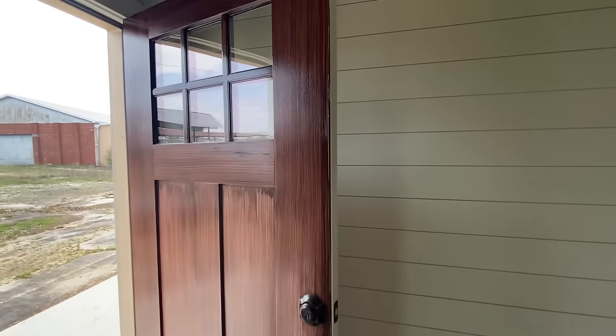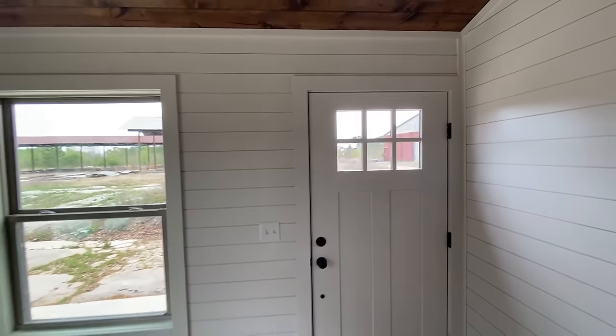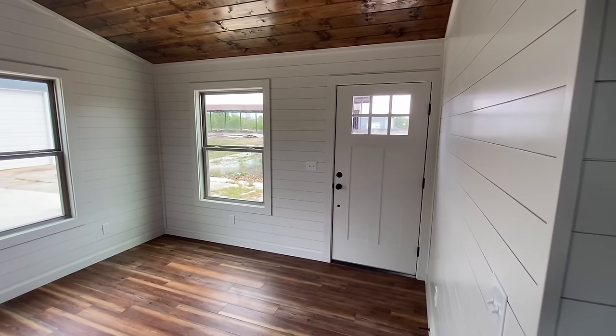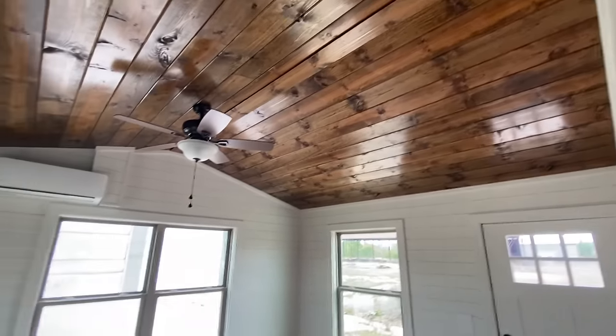And we're selling this one for, get ready, $120,000. 392 square feet, and as you know, that's not only competitive, but actually beats a lot of smaller homes, small footprint homes that are built to a lesser code.